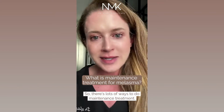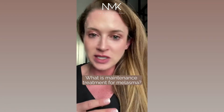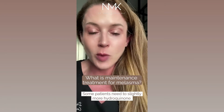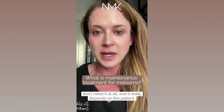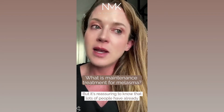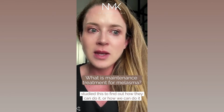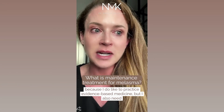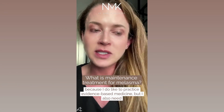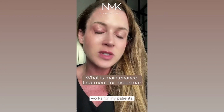So there's lots of ways to do maintenance treatment. It really is patient dependent, and for every patient it's different. Some patients need slightly more hydroquinone, some patients don't need it at all, and it really depends on the patient. But it's reassuring to know that lots of people have already studied this to find out how we can do it, because I do like to practice evidence-based medicine, but I also need to combine the evidence with what my own clinical experience is and what works for my patients.